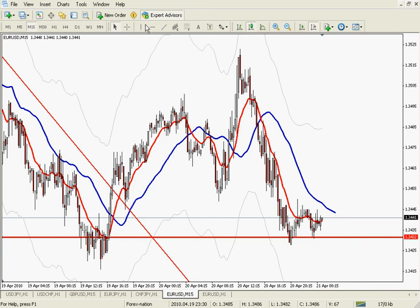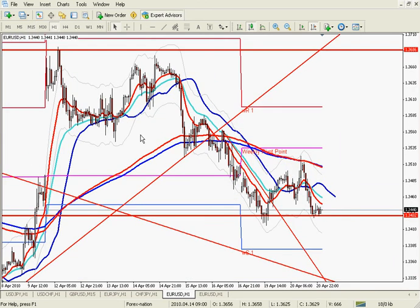So basically, I guess going into what lies ahead for the euro dollar, I would say that this line here is definitely going to get broken during the Asian hours. It seems like what goes on during the Asian and the European session right now is that we see selling and then buying on the dips.